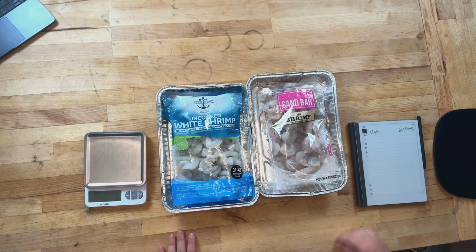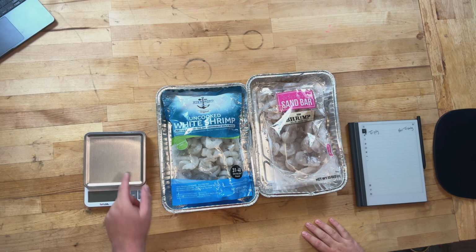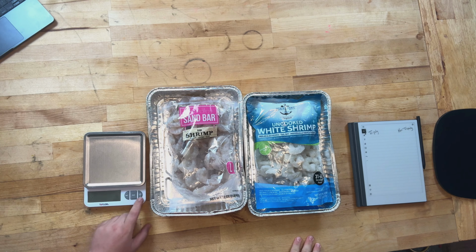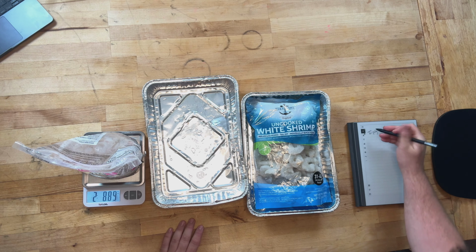So with me, I have, of course, a little digital pen and paper right here. We've got our 2 bags of shrimp and a scale, super important. So let's put these in order how they are on my pad. First things first, I'm going to weigh these bags out. It says they're 32 ounces. I never believe that. Always weigh them out. We'll say 2 pounds, 9 ounces.